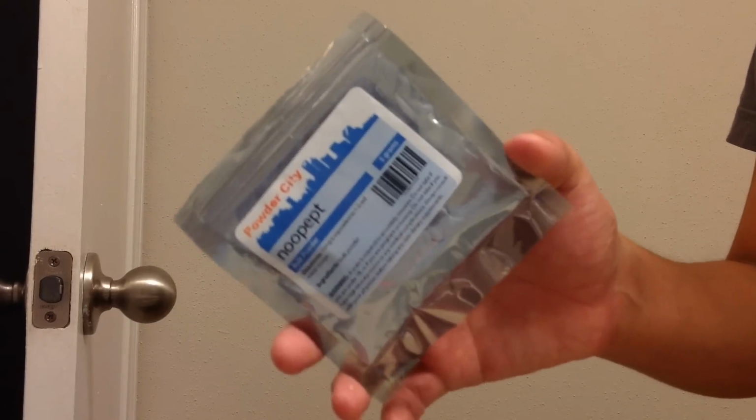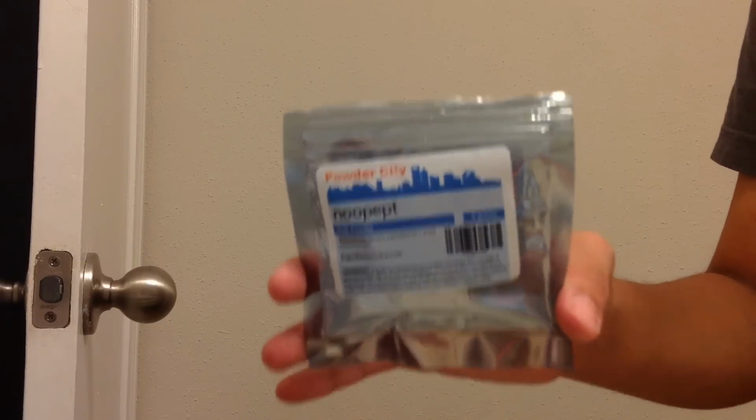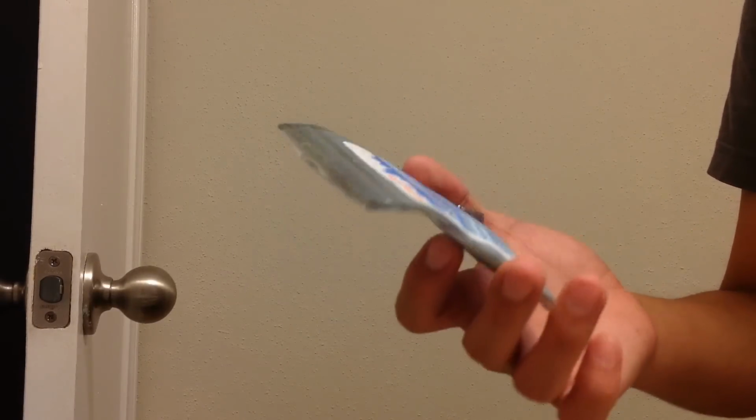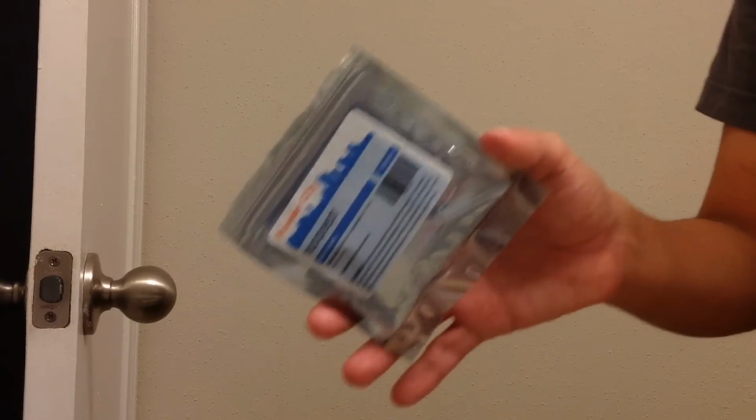The other thing I want to talk about is the administration of Noopept, how to take it. I've read a lot of forums that have talked about how Noopept is fat soluble, so I take it with a meal.